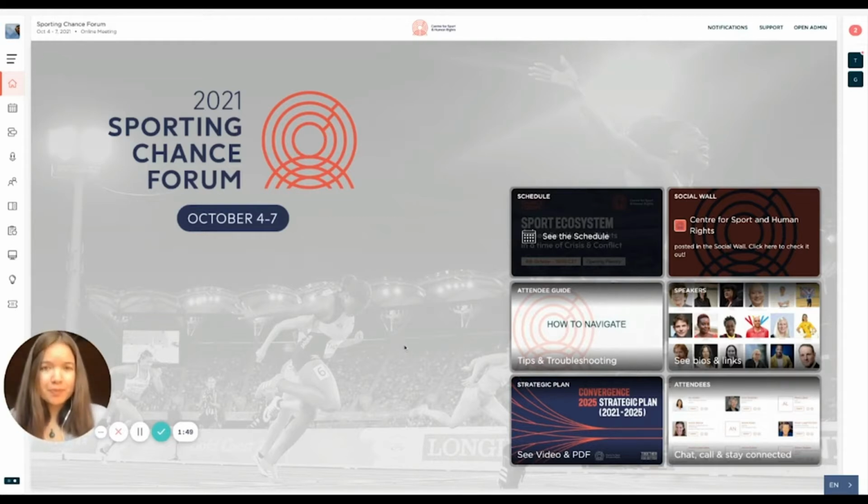It's just really beautiful. In terms of home tiles, I think 6 tiles is really the sweet spot, as I would like to call it, because it just looks really clean. Some event organizers have more or less. I think 6 is just the right number. They included the 2 system tiles that we offer that will automatically update with the schedule as well as with what's posted on the social wall. They also linked out to the attendee guide that I will show you later on, as well as to the speakers, their strategic plan, and the attendees tab, so that folks can stay connected throughout and after the event.